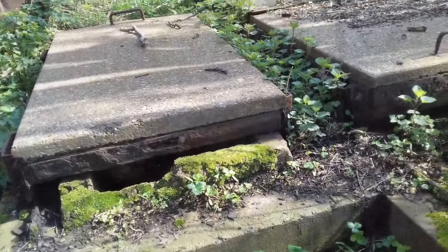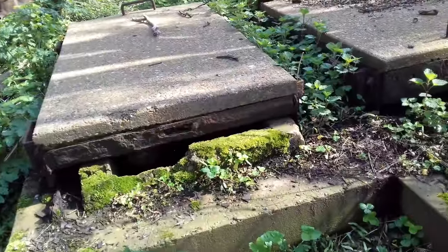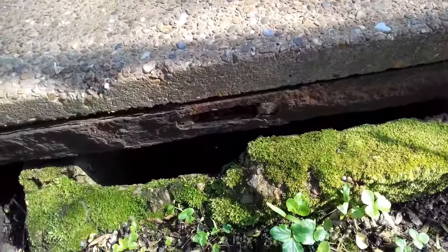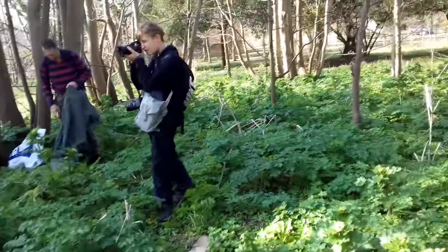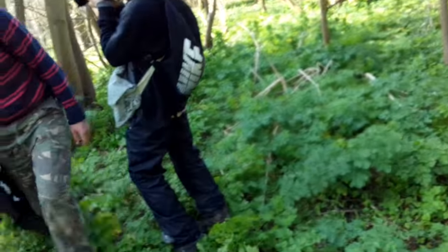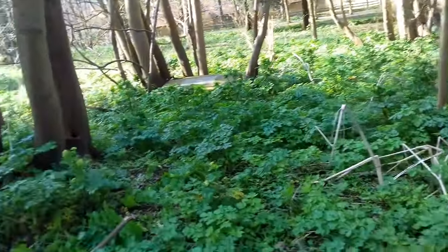Okay, welcome back, guys. We've come out to the second bunker, the receiver bunker. This is the main entrance again, so similar to the other one. Can't squeeze through there, of course. Someone's tried to get through there. That would be the equipment loading hatch. That's the personnel hatch. We're going to go down the escape tunnel hatch again. And this time we need waders, because apparently it's partially flooded.